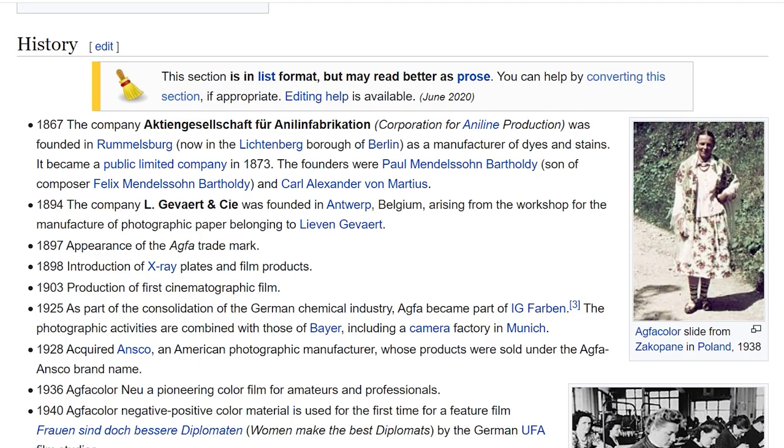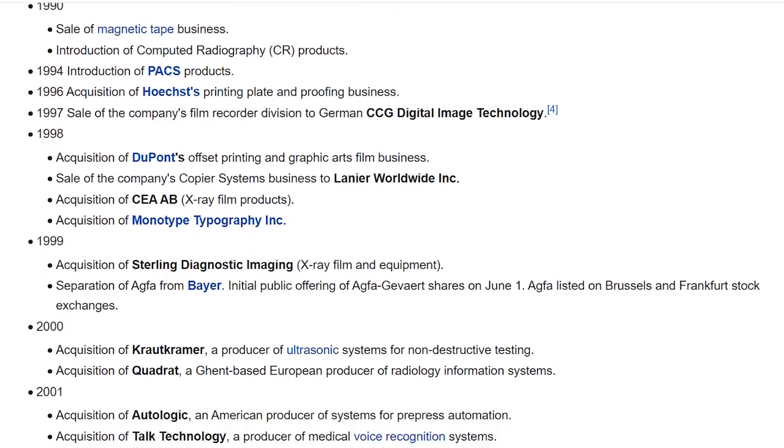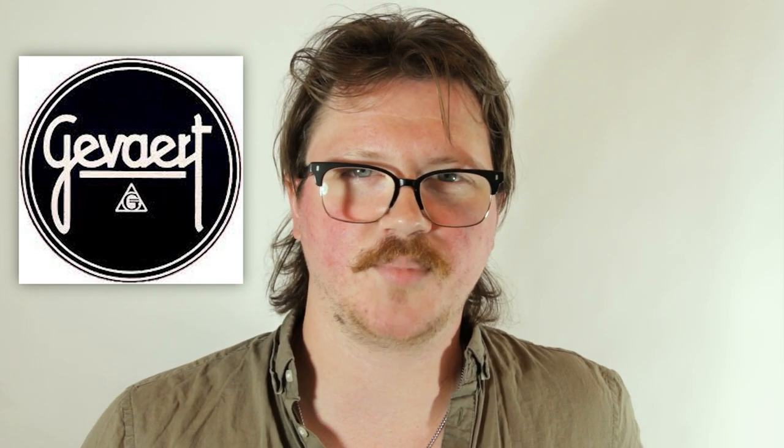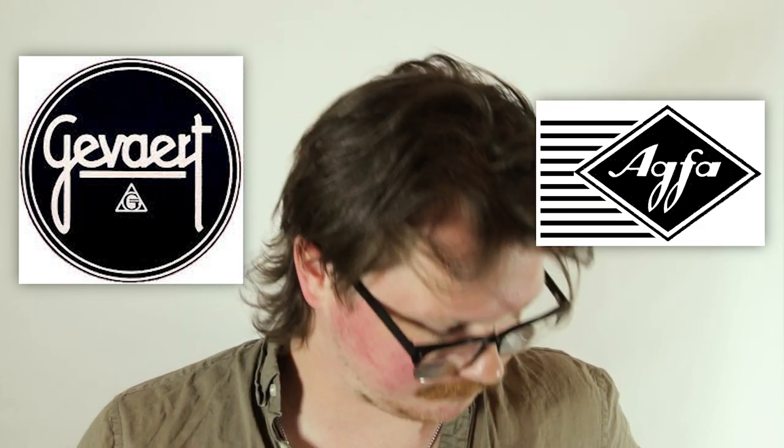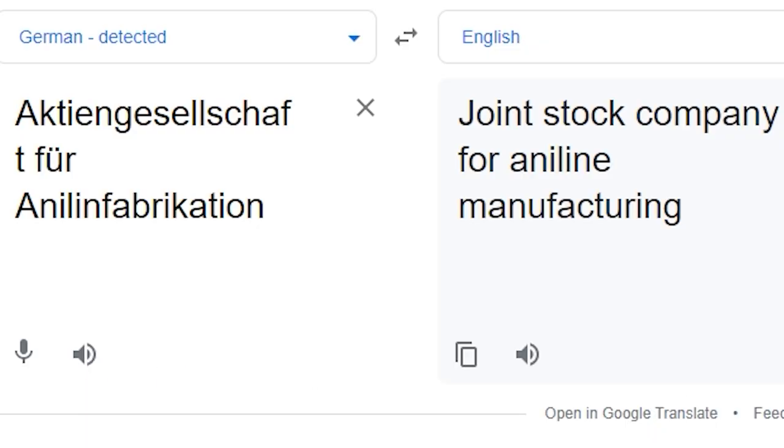Now the parent company of Agfa Photo, Agfa Gevaert, has a bit of a convoluted history full of mergers and acquisitions and bankruptcies and various dabblings in an assortment of imaging industries. Headquartered in Belgium, the company got its start in the 1960s after the merger of two companies that had been around since the late 1800s: the Belgian photographic paper company Gevaert and the German color dye and staining production company, I'm gonna call it Agfa. That's how they got their name. Aktiengesellschaft für Anilinfabrikation.